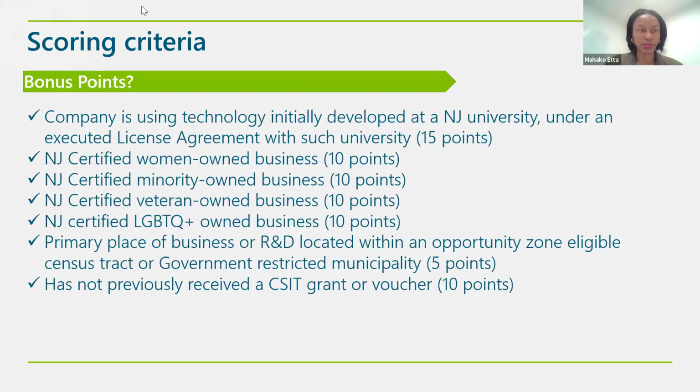And these are the bonus points. If you are a company using technology initially developed at a New Jersey university, and you have an executed license agreement with such university, and you received a minimum of the 70 points, you receive an additional 15 points. For women, minority, veteran, and LGBTQ plus owned businesses, if you have the state certification, you'll receive an additional 10 points for each of these certification categories.